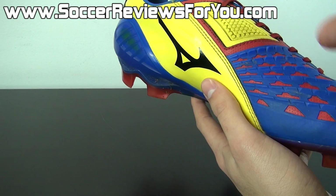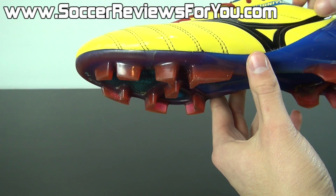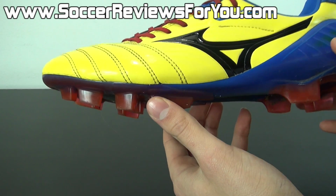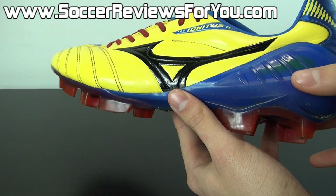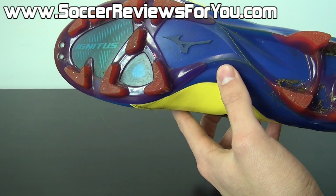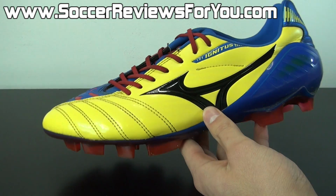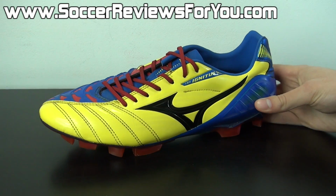So you have the striking element of a power boot, you have the thin synthetic upper of something a little bit more lightweight, and the shoe itself actually features a very, very lightweight construction while still remaining very, very supportive with the large external heel counter and just comfortable fit overall. So again, the Mizuno Wave Ignitus 3, a shoe that is not necessarily readily available, but if you can get your hands on it, is well worth the money.